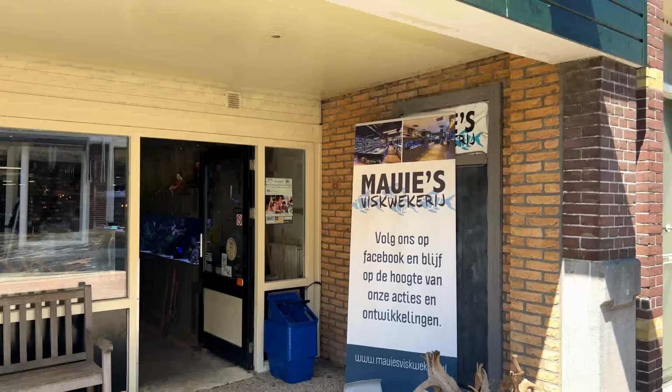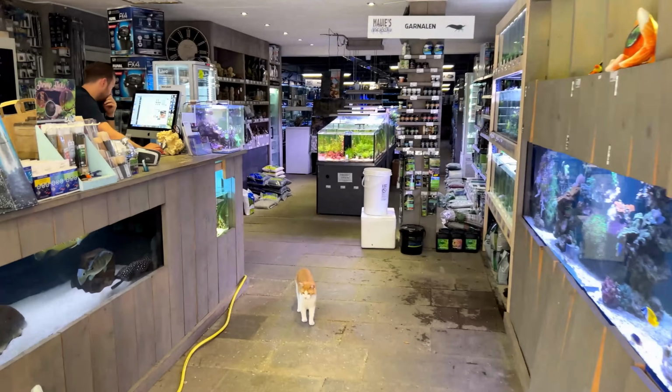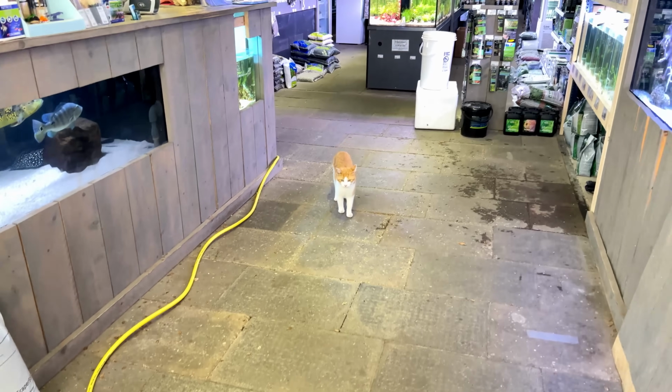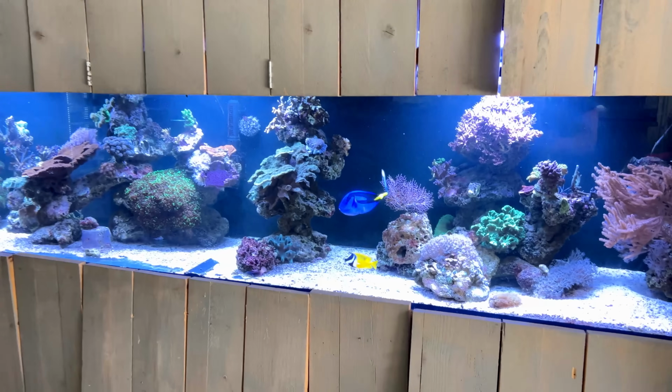Alright, we're here at Mauies viskwekerij. I already went inside, I had a look around, but let me give you guys a bit of a tour. We have a nice cat right there. As soon as you enter the store, you have this massive saltwater tank right here on this side. Absolutely beautiful.